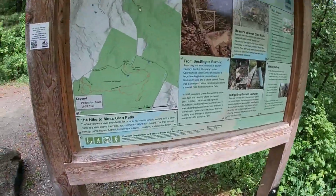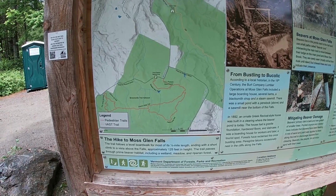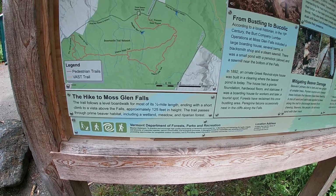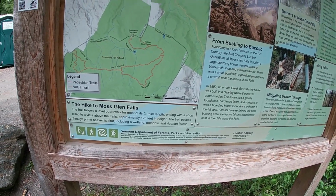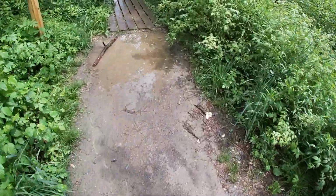There's a little signboard here. Doesn't really tell you how far it is. The trail follows a level boardwalk for most of its quarter mile length, ending with a short climb to the vista above the falls, 125 feet in height. So it looks like it's about a quarter of a mile walk, but look at the conditions here.